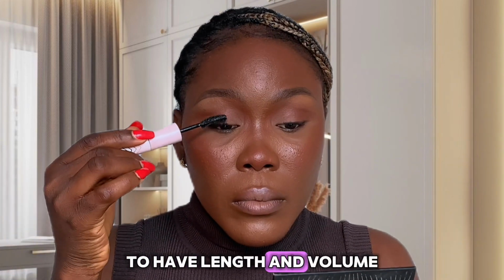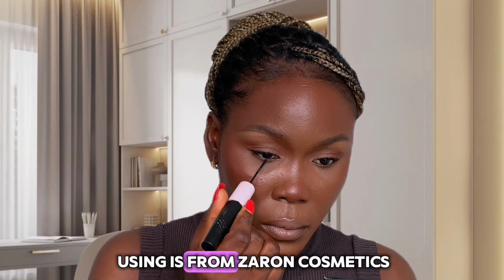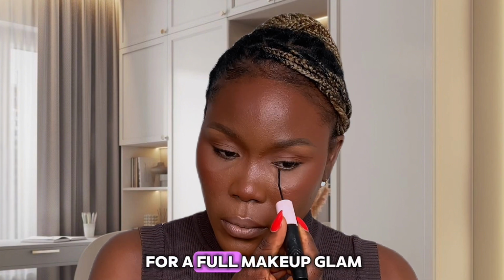Mascara to add length and volume, and the mascara I'm using is from Gentledovecosmetics. And there you have it, all you need for a full makeup glam.